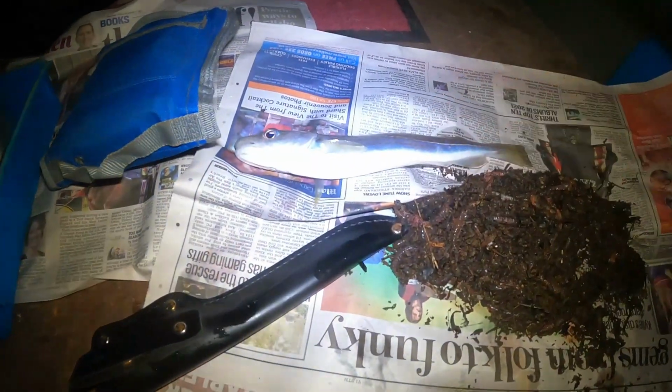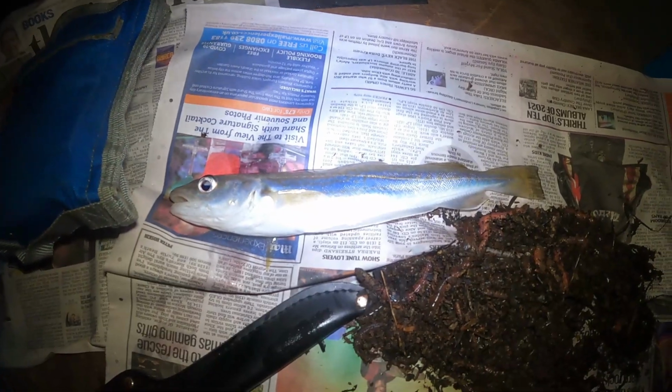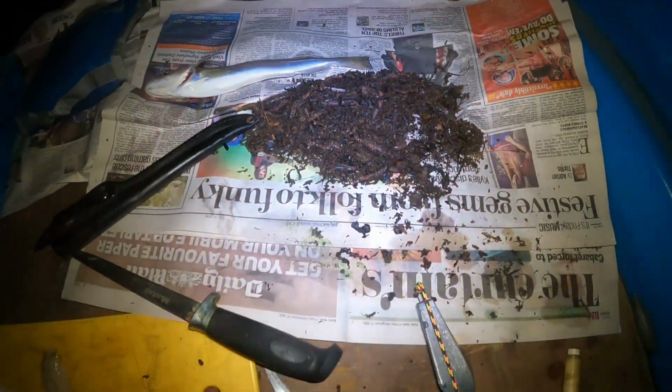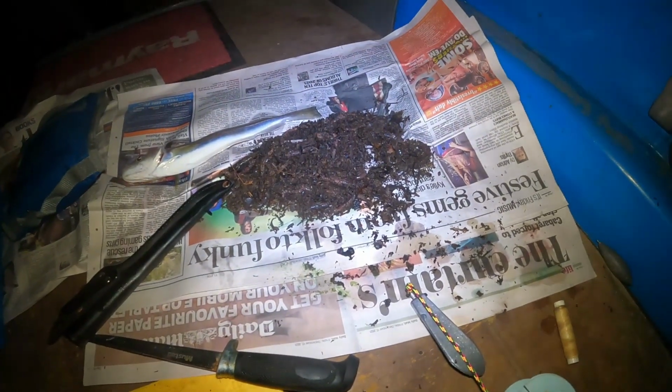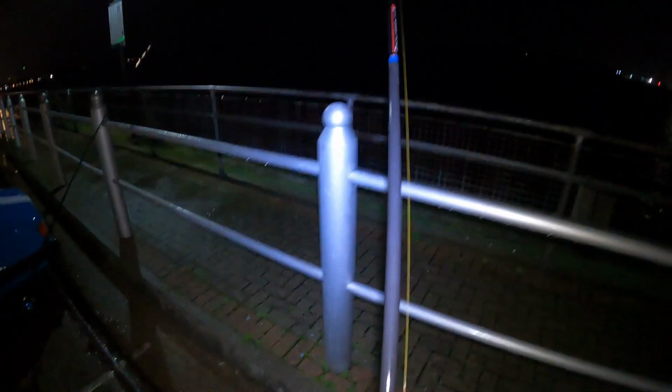Yeah, so there we go. One little whiting, happy days. I'm gonna get that rod out now because it's absolutely hammering down. Cool. I've caught a few whiting now. Five to be precise.